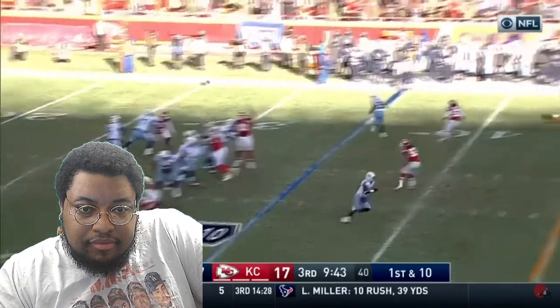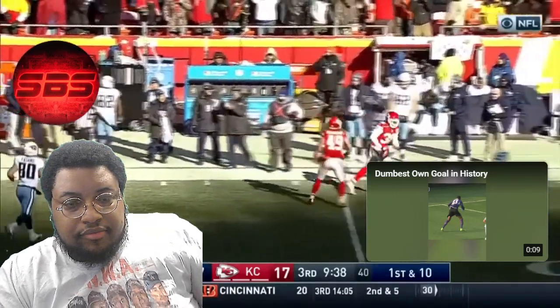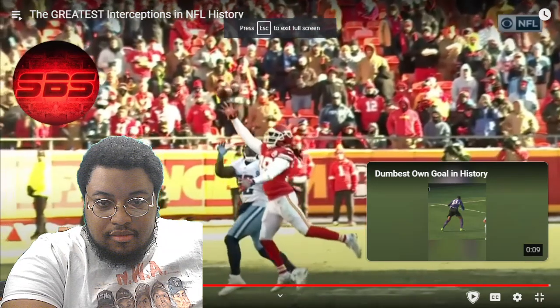To Murray this time. Mariota with time lost it and it is intercepted. Ron Parker. Parker's first interception of the season is a dandy.